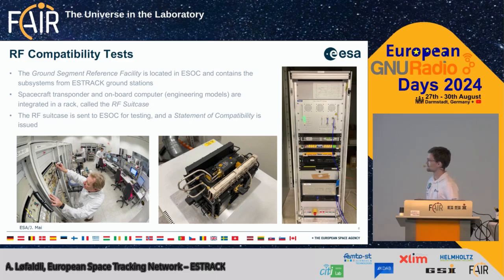After we have done sometimes several weeks of testing, sometimes even months of testing, we issue a statement of compatibility, which is a requirement before the launch. If we find any problems, either we have to find workarounds or we have to go back to the drawing board, but at least we are aware of it and we don't get any surprises when it really matters.